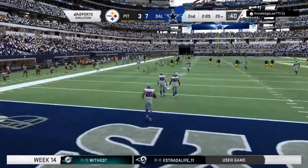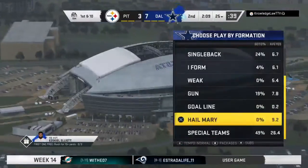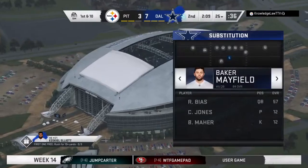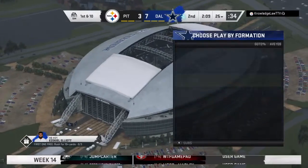And a fair catch signaled for and taken successfully. The Cowboys take over first down 10 at their own 25-yard line.